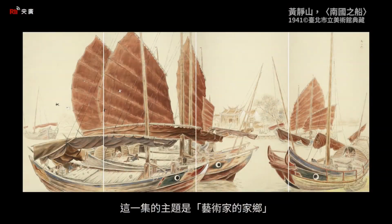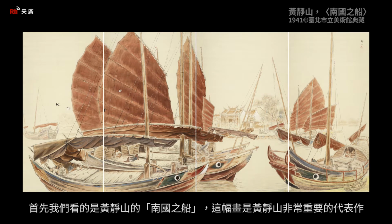The theme of this episode is Homeland. First, let's look at Huang Ching-shan's painting, Ship of the Southern Country. It is Huang's most important representation of his work.